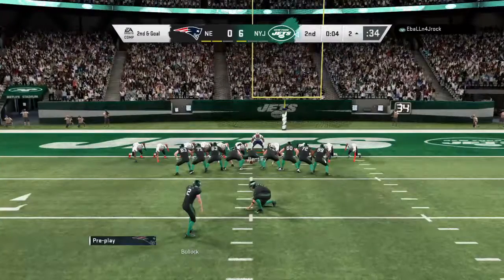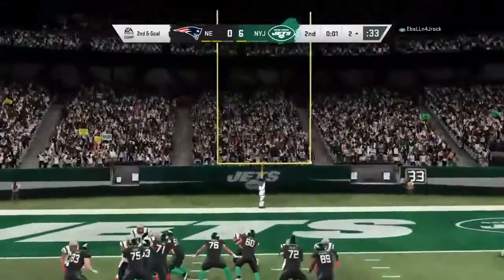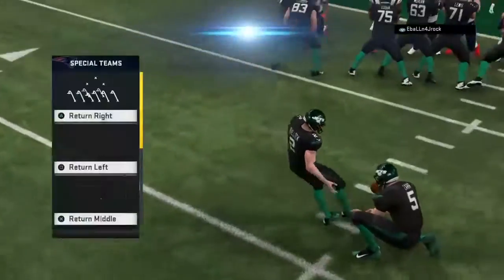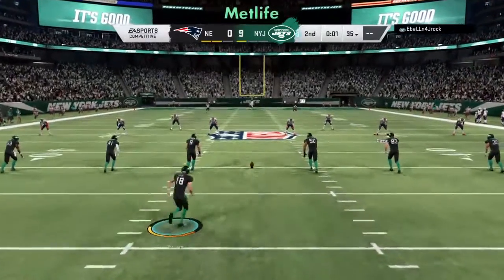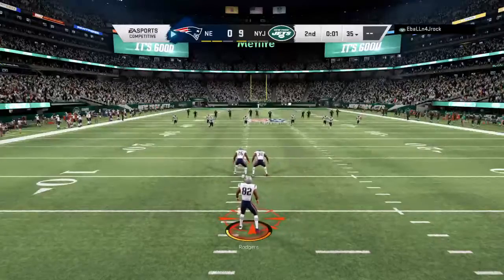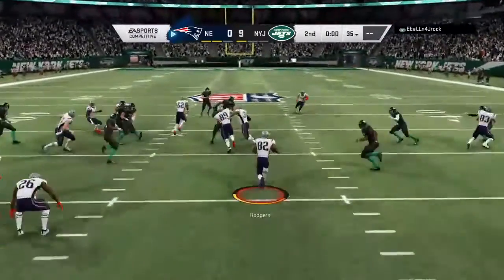From the left hash, he'll have to cut this at a tight angle. Bullock's kick is good. So a late turnover leads to a quick drive, and in turn that quick drive leads to 3 points. So someone makes a mistake, but how about the other side learning from that mistake, taking care of the ball, and making sure they put some points on the board? Well done. This will be fielded at the 6.